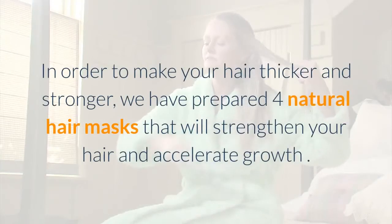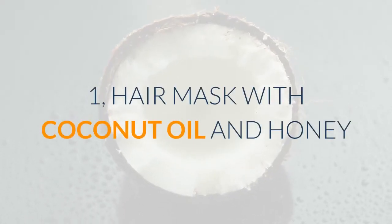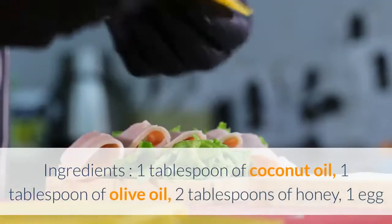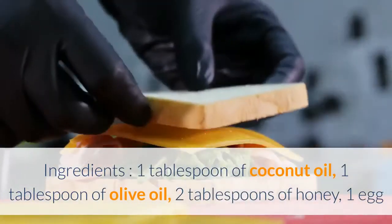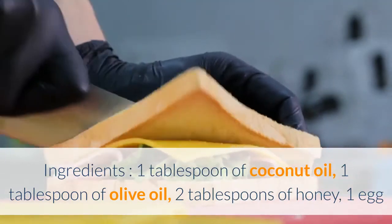In order to make your hair thicker and stronger, we have prepared 4 natural hair masks that will strengthen your hair and accelerate growth. 1. Hair mask with coconut oil and honey. Ingredients: 1 tablespoon of coconut oil, 1 tablespoon of olive oil, 2 tablespoons of honey, 1 egg.